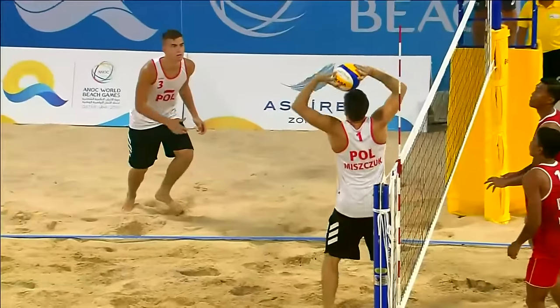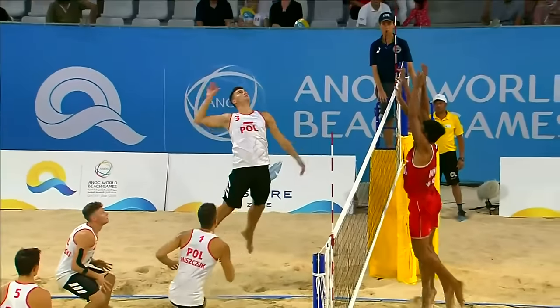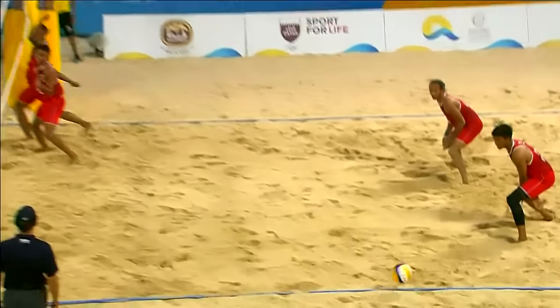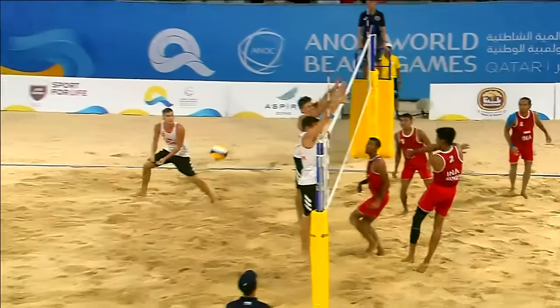There's been some good attacks down the left-hand side for Poland, haven't there? Krook, MISZCZUK. This is Krook. It's one of the better ones of the day. Really well opened up and good sharp angle.